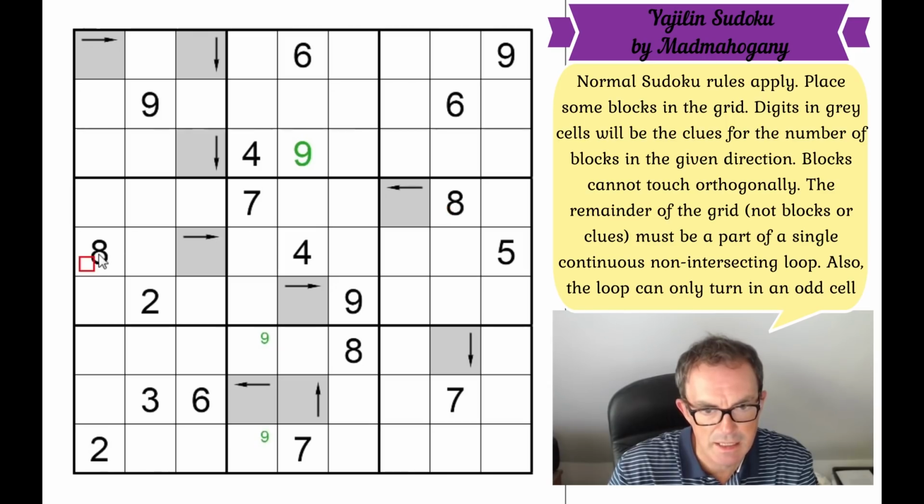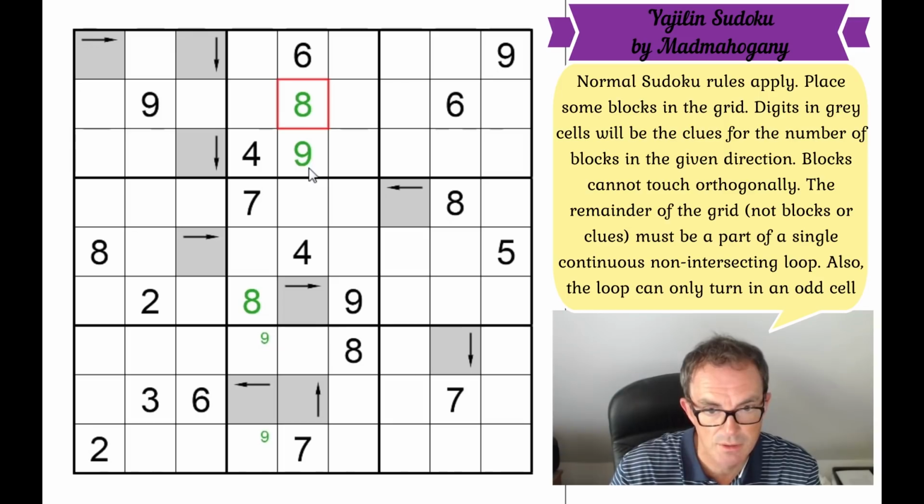Now, 8 here and 8 here. There's got to be an 8 in one of those 2. It's not going to be the Yajilin clue, so we actually get to place an 8 in the grid. We get to place another 8 in the grid.